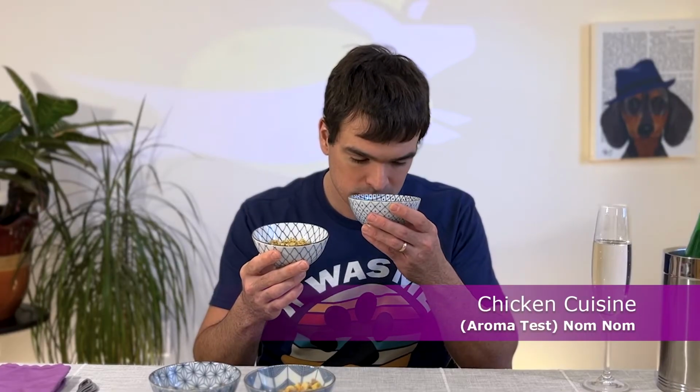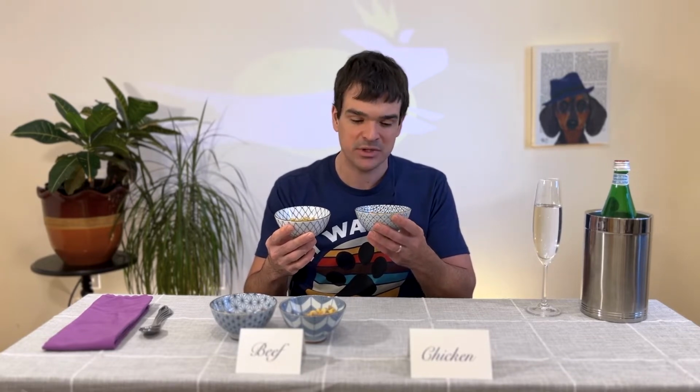Let's see how that translates over with the chicken recipes here. I'll do it in reverse order this time. I'll smell the Nom Nom first and then Ollie after that. Nom Nom's recipe smells nice and clean. You can really smell the sweet potatoes. That cuts through clear as day. It smells pretty good. Definitely fairly appetizing.